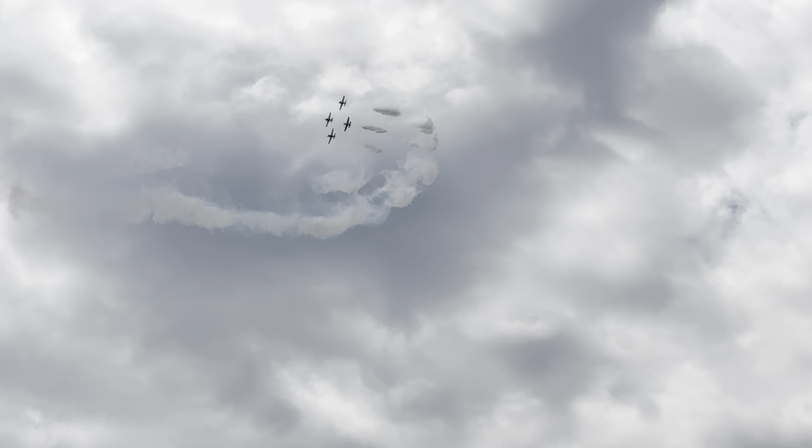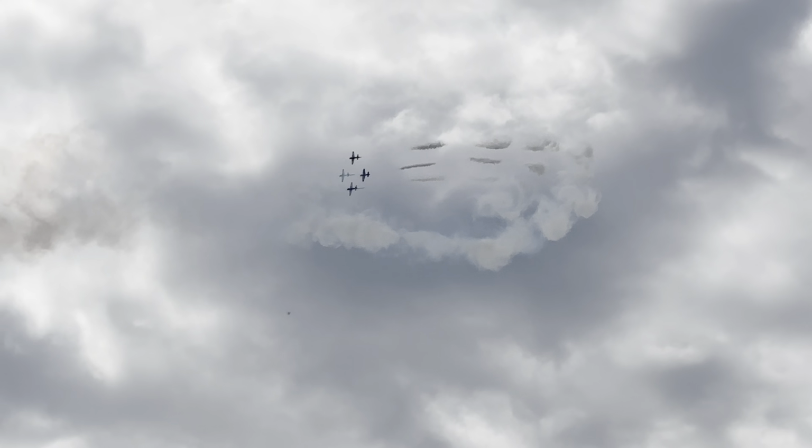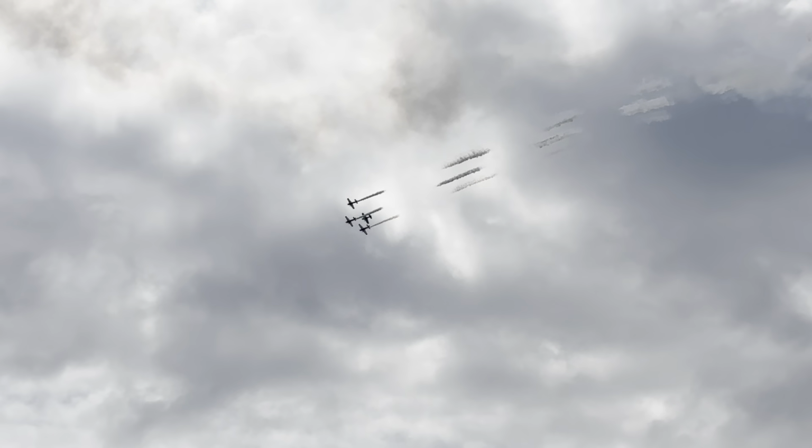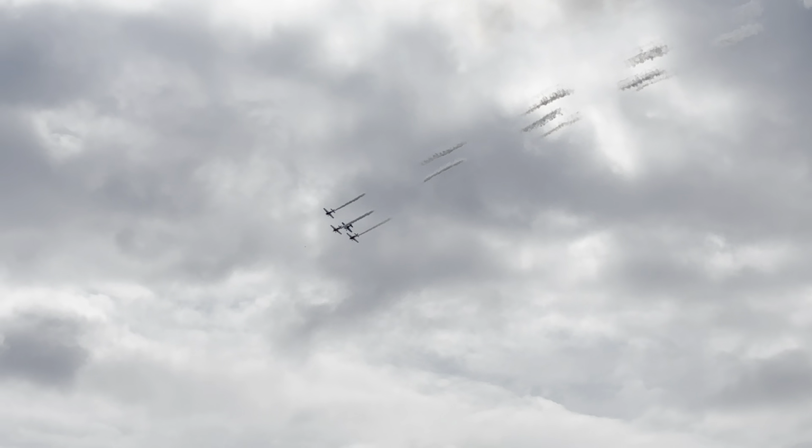Take great note. See that? The dotty smoke, all coming on, totally synchronized. Mark Jeffries, lead of the round.